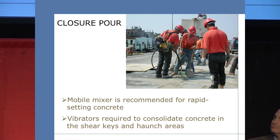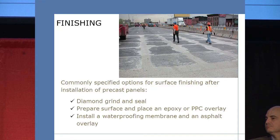You need vibrators to get down, make sure that the concrete's being consolidated into the nooks and crannies. And this is what it looks like. So there are options that are available to finish this.